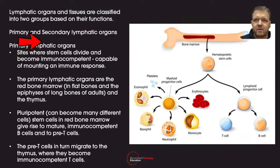So we were looking at the primary lymphatic organs, site where stem cells divide and they become immunocompetent. So this is where they are able to mount an attack, basically, or an immune response. The primary lymphatic organs are the red bone marrow, so like here in the shaft of the bones, and you'll predominantly find that in flat bones and the epiphysis of long bones. Okay, so that's in adults. So that's usually where you find your red bone marrow, and red bone marrow produces all of these cells.